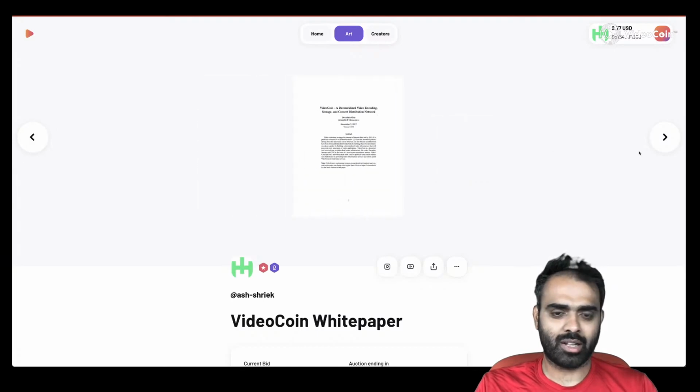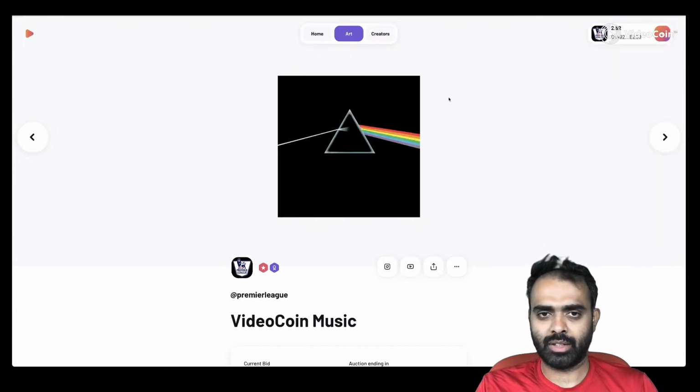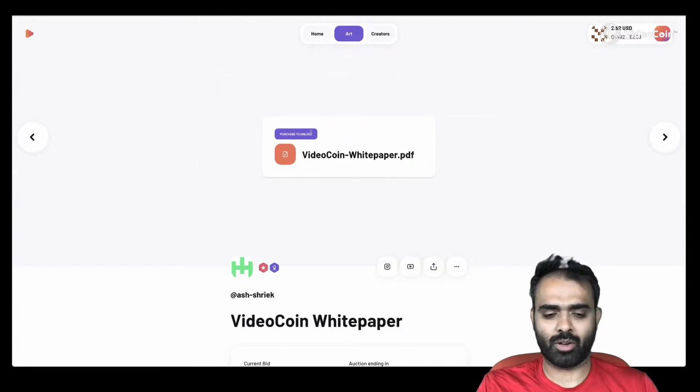So I'm not going to stop there, right? I'm going to show you how it works. Let's say I go back to the blue one here, right? So I'm going to purchase this one. All right, so you see this, it's saying purchase to unlock. So I'm going to purchase this.